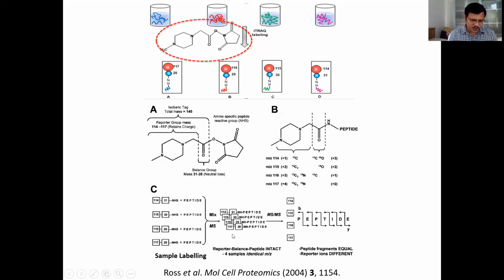We get two spectra: one is MS1 spectra and one is MS2 spectra. In MS1, we get the peak of the peptides, the molecular ions, which are peptide plus isobaric tags. In MS2, we get the fragmentation pattern of the peptides plus the reporter ions.